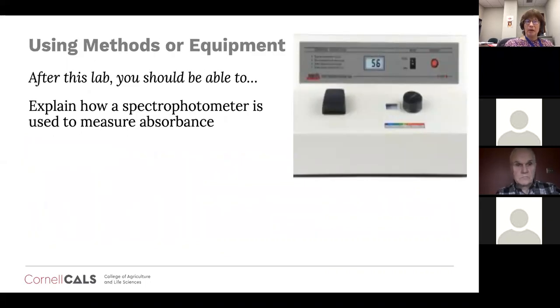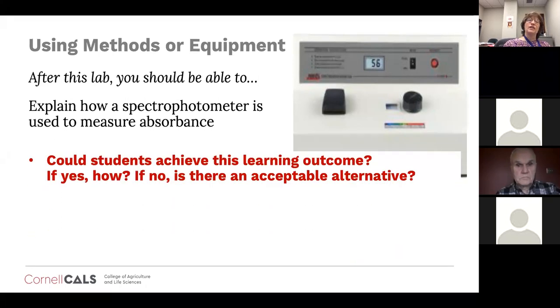In this case, it's a spectrophotometer, but it could be any method or piece of equipment that you wanted students to use. And so one question is, could they achieve this learning outcome? Well, probably not with the actual piece of equipment, but anyone have ideas of what an acceptable alternative would be? And not necessarily for spectrophotometers, but even equipment or techniques in general.